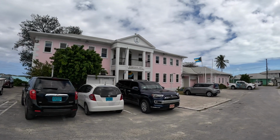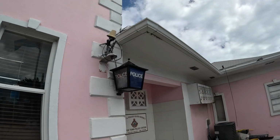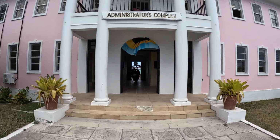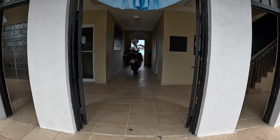Back down the hill is the Government Administration Building, in traditional Bahamian pink. It includes the police station, and the foyer doubles as parking for the police motorbike.